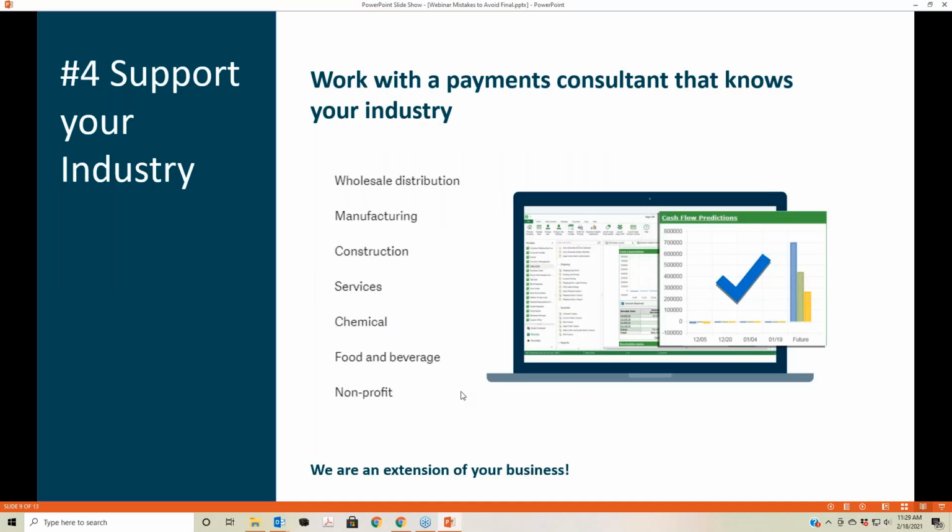And work with a payments consultant that knows your industry. With Sage 100, you'll run into a lot of these types of businesses: wholesale distribution, manufacturing, construction, services, chemical, food and beverage, and nonprofit. You want to work with somebody who has been there and done that. And look at us, when you work with us, as an extension of your business, meaning that you hire us, we work for you. And therefore, we work for your business.